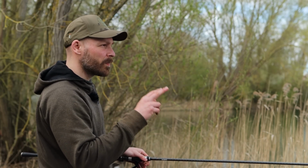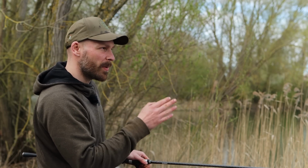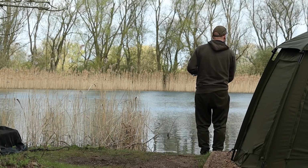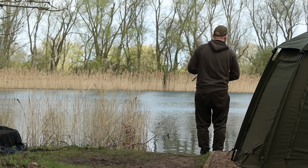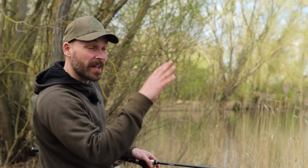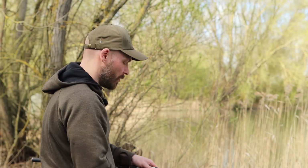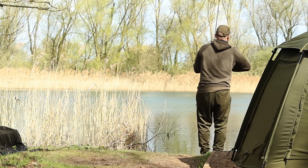So I'm going to go two with Ronnies, one with a wafter, one with a pop-up, and then one just on a solid bag. I'm probably going to mix up the bait. So probably just a solid with a little bit of particle, a little bit of boilie on, one with boilie, and then one just as a single. So we'll get this marked up and then we'll get those rods out.